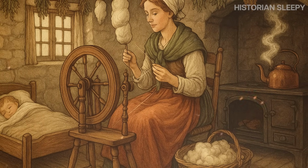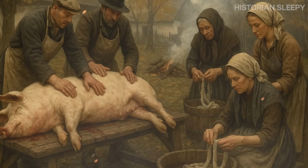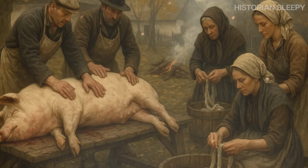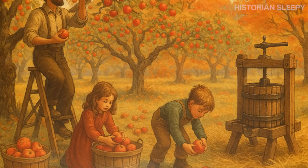bring abundance. With the milking done, you carry the heavy pails back to the cottage, where Emma will strain the milk and set some aside for butter making. Some of the milk will go to feed your family, but most will be sold to the dairy cooperative in the village, providing a small but steady income.